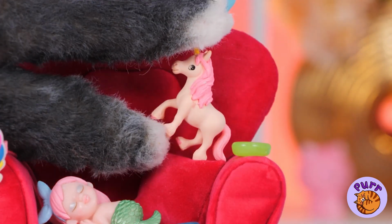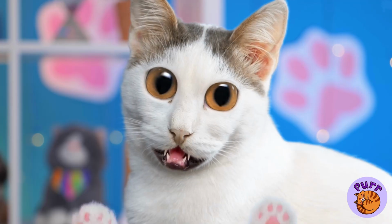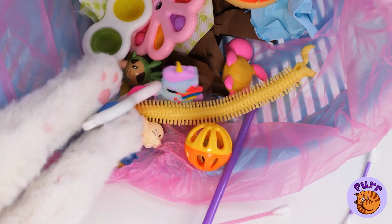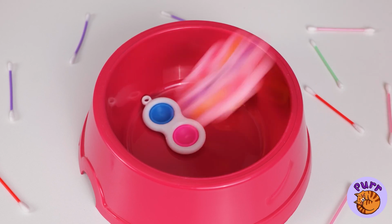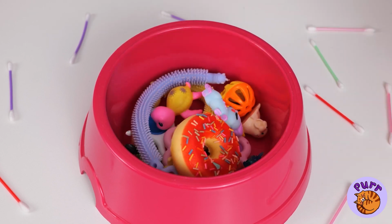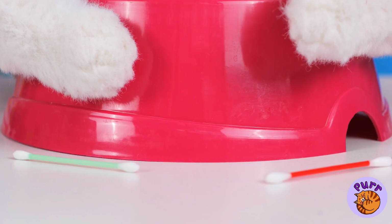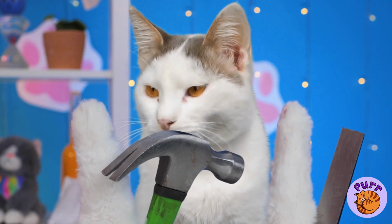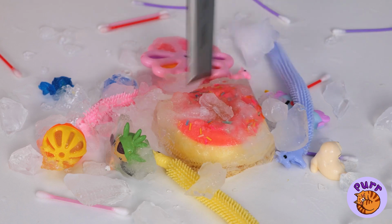Plus, there's a few more where they came from. But we could always work backwards, especially if you already have a few treasures. Place in a bowl. Add some water and freeze it up. Flip it over, take it out, and get some tools. Because it's time we start to break the ice. And I don't mean with conversation starters.